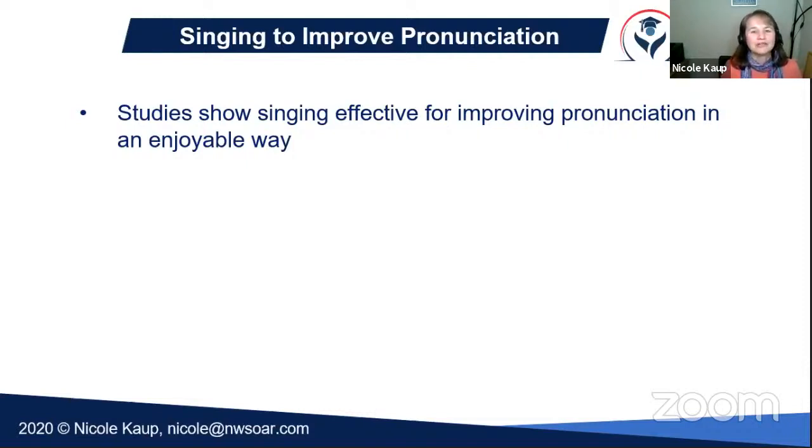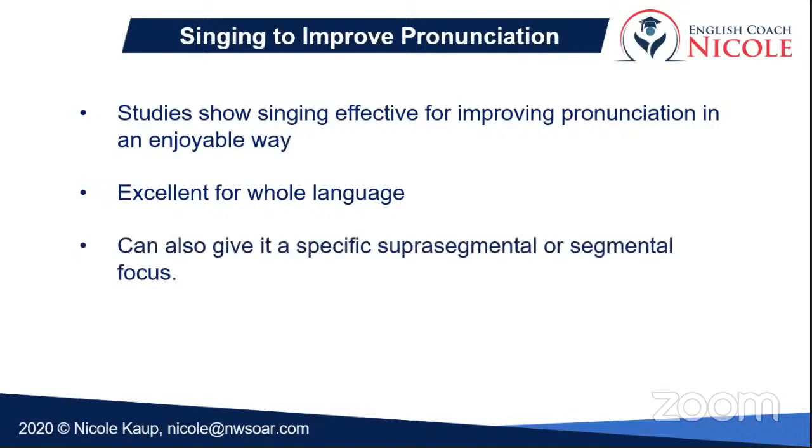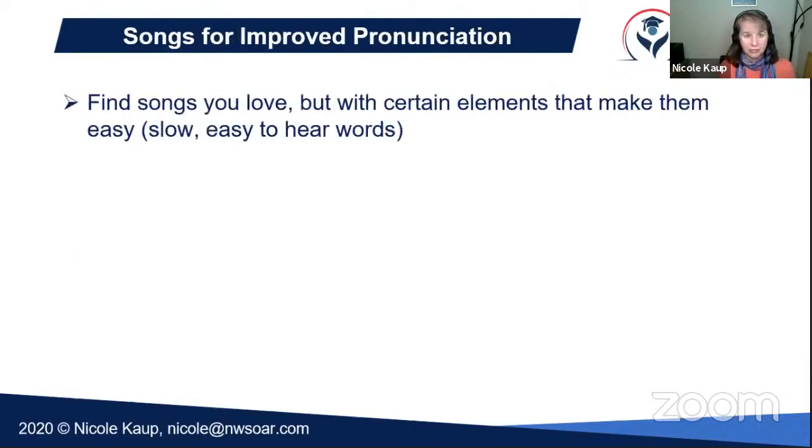I think it works wonders for pronunciation, and you don't really even need to think about it. Excellent for whole language. And you can also give your songs a specific focus. You can focus on specific suprasegmental items. You can also focus on specific sounds if you want. I'll give you a few examples here in a second.